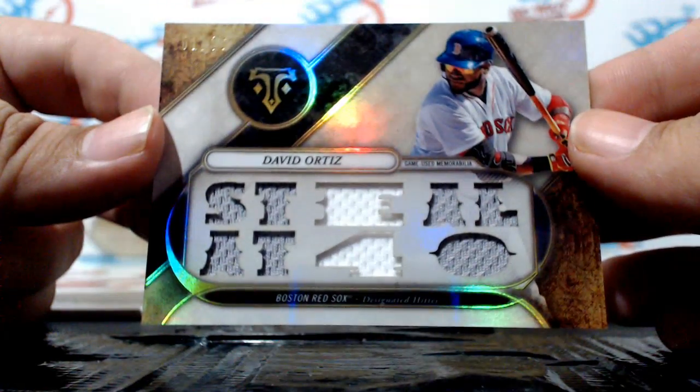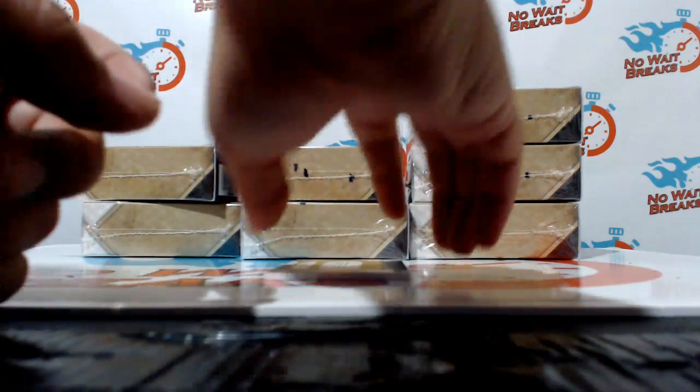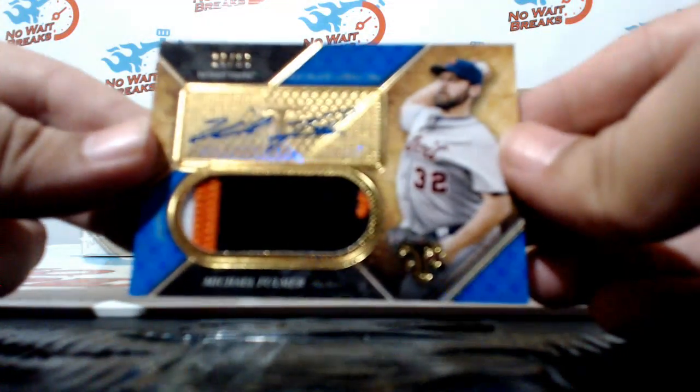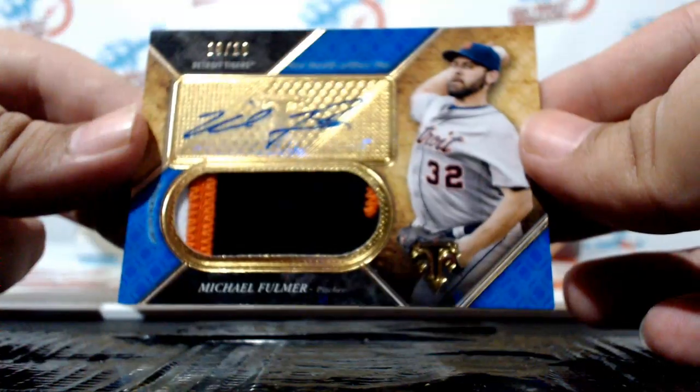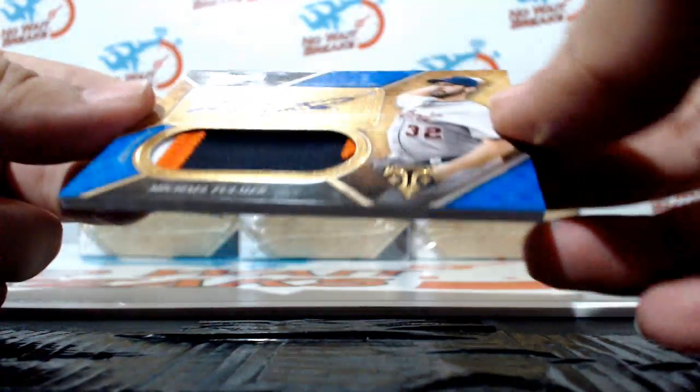David Ortiz, Red Sox. Auto is nice. Three color patch, Michael Fulmer, 10 of 10. Nice low numbered patch auto in both boxes so far. Nice looking card, too.